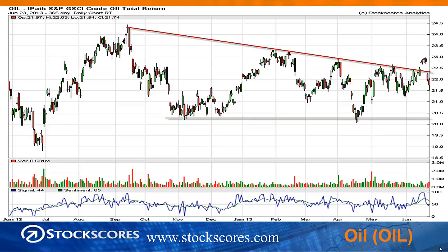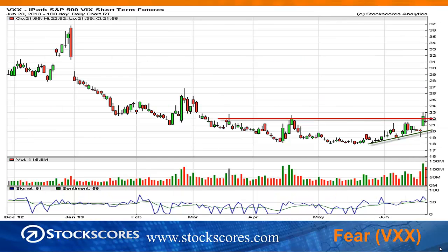Oil tried to break that downward trend line. It did so for 4 days, but it was hard to overcome the strength in the US dollar, and that put oil back into its sideways trading pattern, which has a little bit of a negative slant to it given the falling top. So I am slightly negative on oil.